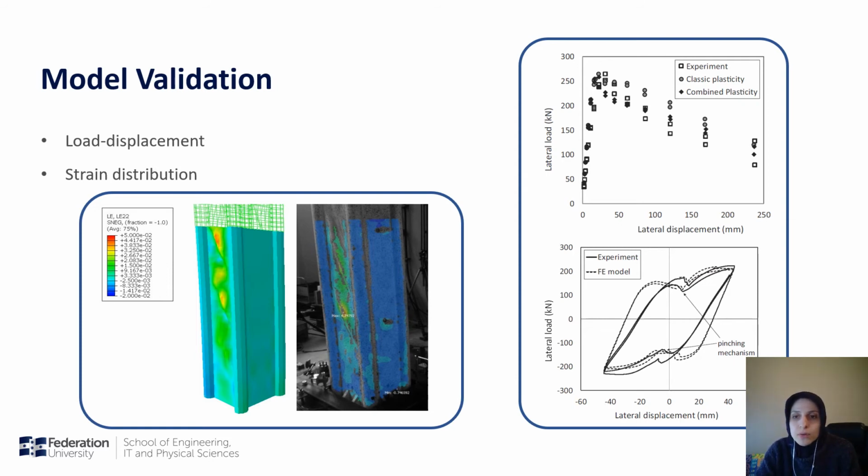On the bottom here, you can also see a comparison between cycle number 7 and cycle number 8 of the test, just showing the slight pinching mechanism which has taken place in the experiment, but also has been replicated in the numerical simulation. And the reason for that is the slight buckling happening due to shear in the plate, which you can see the failure mechanism here as well. And this only happens after the maximum story drift of 0.03 has passed, which is recommended by FEMA 461.